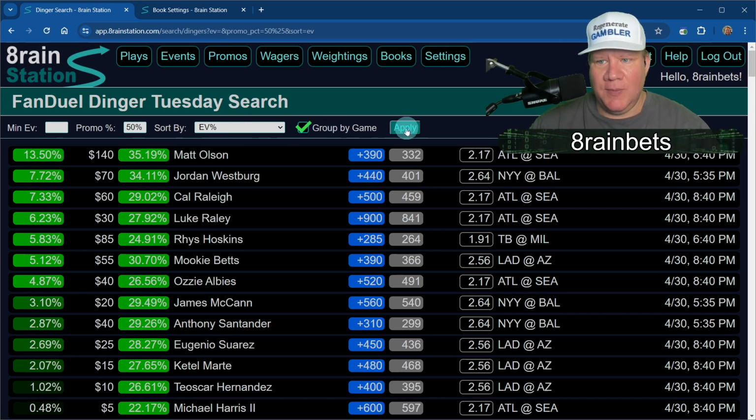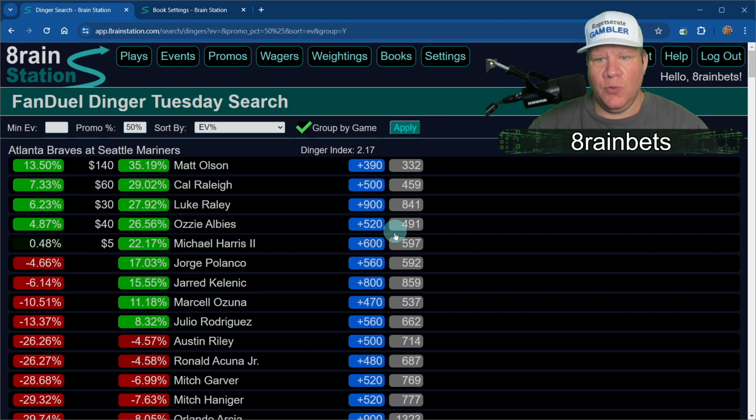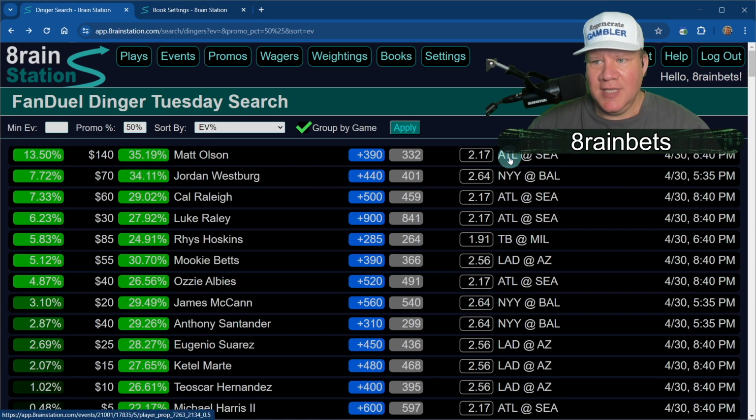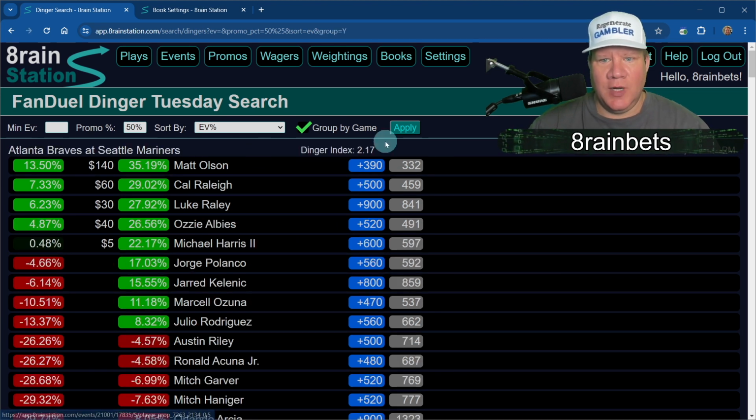We'll leave it set to EV percentage, and we're going to hit apply. And we're going to talk through what is in each of these other fields. You'll notice that a couple of the fields went away here. This is the Dinger Index, this is the teams that are playing, this is the time of the game. When we get to group by game, what happened here is that just went up into the header. And that's going to be generally our mechanism.